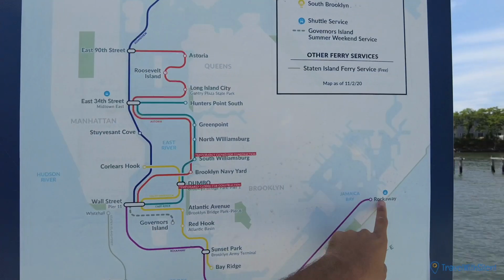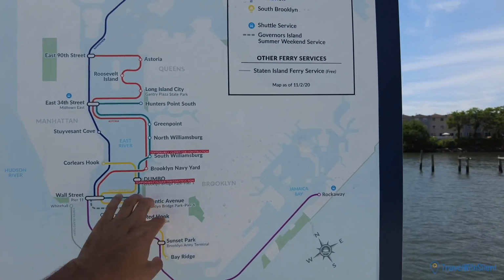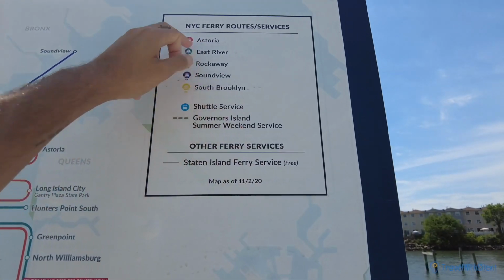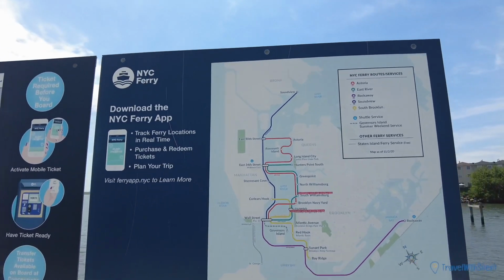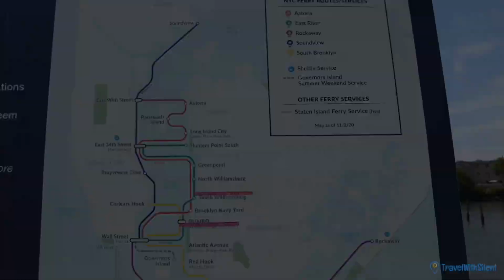There are other ferries that connect to other areas of New York, as you can see, because these are the different routes. We're on the Soundview route, but there's the South Brooklyn, Rockaway, East River, and Astoria, Governor's Island shuttle service as well. And the Staten Island Ferry, which is a different thing, it's free.